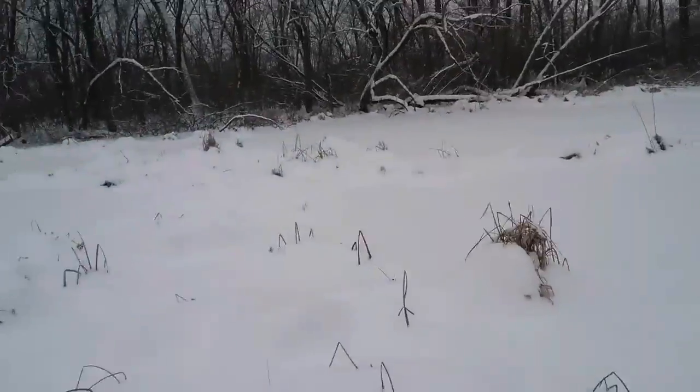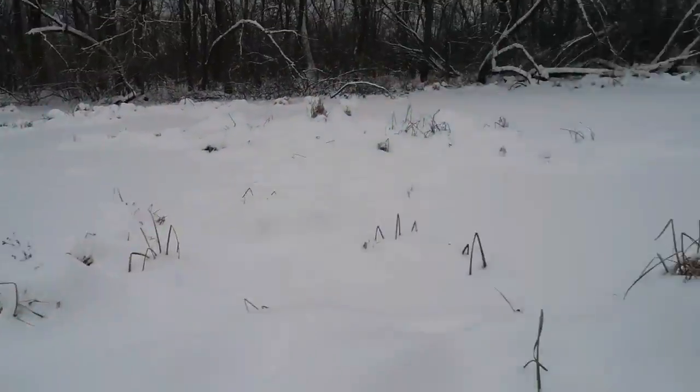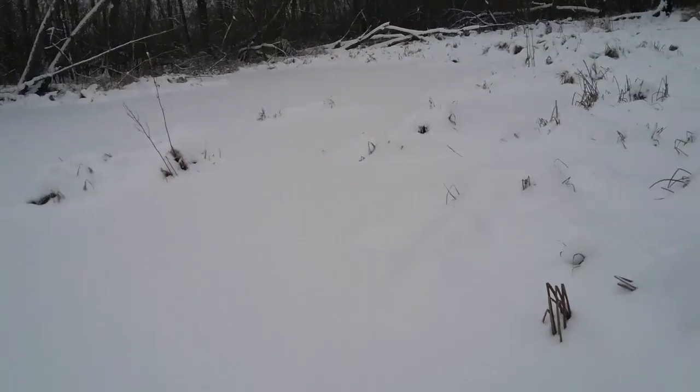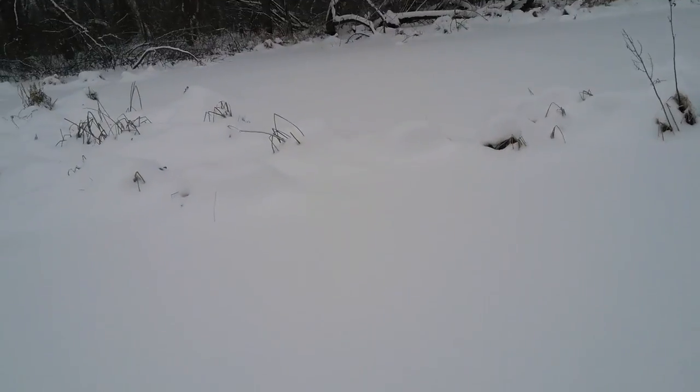But we're gonna take a look at it here. See if I can find any rat houses. Not seeing anything right now. It's hard to tell what rat houses are or not with all the snow. Just basically got to go up to the clumps and kick them. See if they're just grass or if they're actually rat houses. This pond looks like it's got a little bit of water in it, but I'm not seeing any houses.